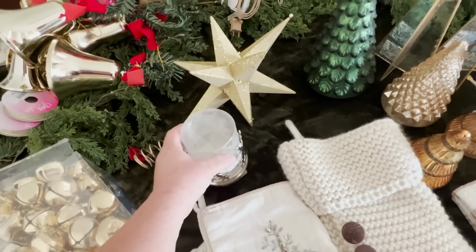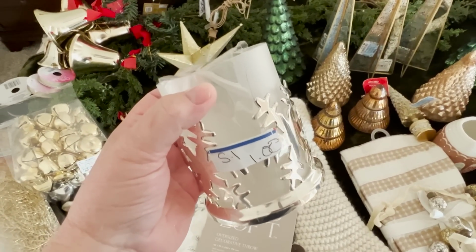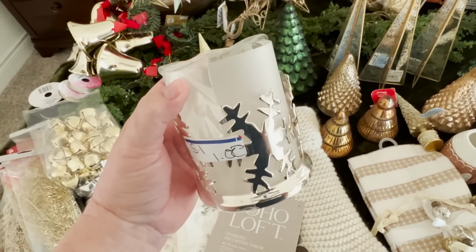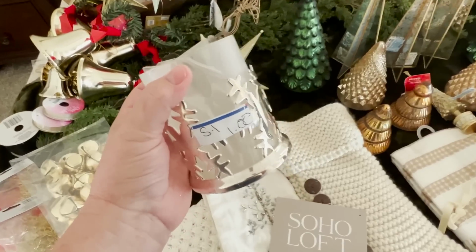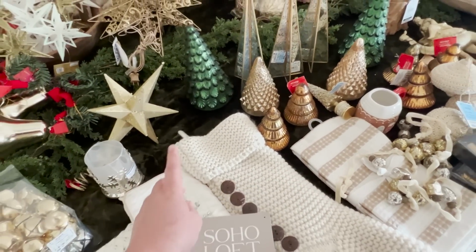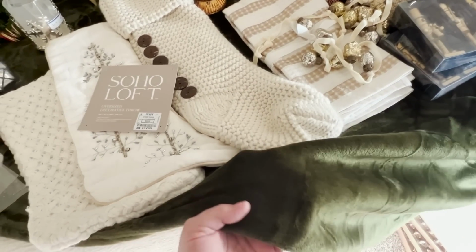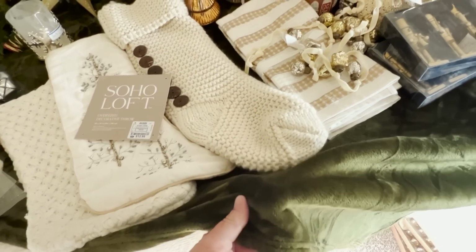Now, another item I picked up thrifting was this. It's just for a candle. It was $1. I'm gonna refinish it. The silver's pretty. Obviously, this year I'm going gold. And then the green blanket. It is a velour. I don't say that very well. Velour.